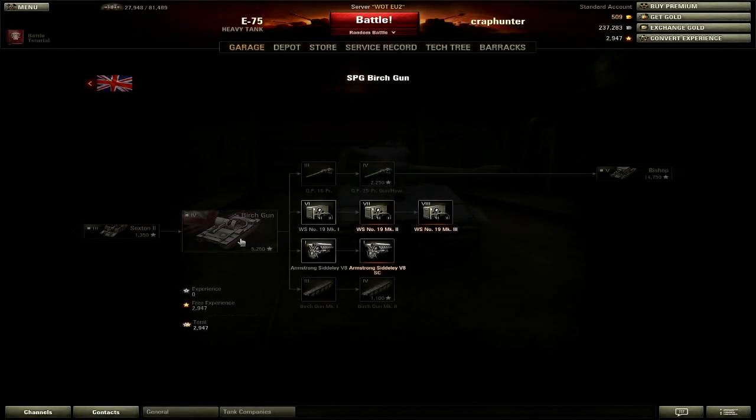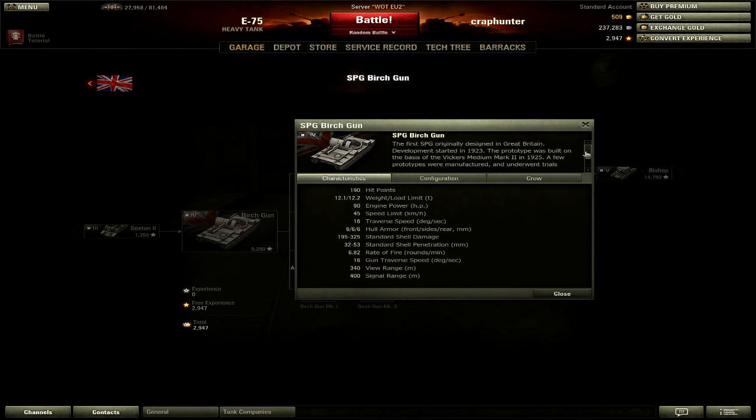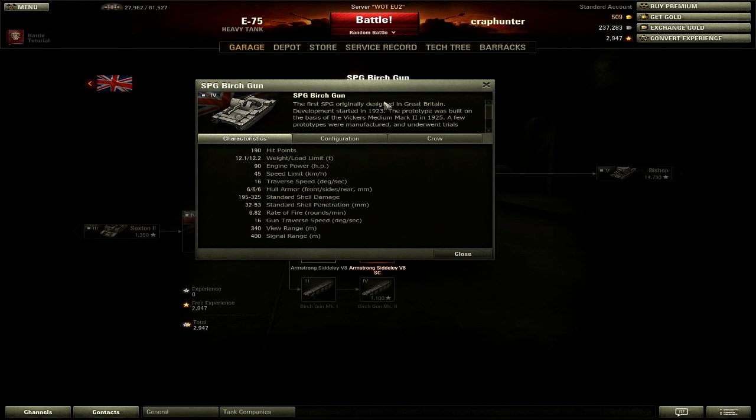For tier 4 you get given the Birch gun, which actually was manufactured. Ah, yes, I know this one. I remember hearing about this. This is basically one of the first few thoughts into SPG development, because at the time, artillery was simply a gun on a track. No one had thought about this beforehand, and this was one of the first few.